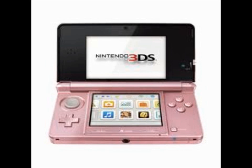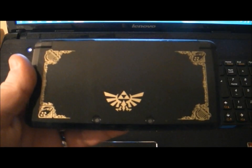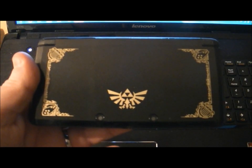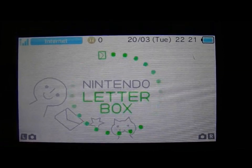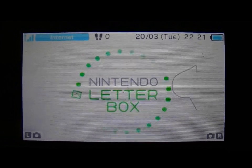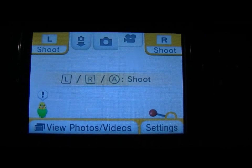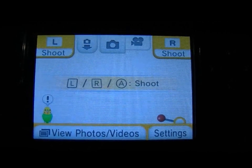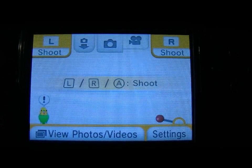Even a classic Zelda 3DS came out. The messaging system was updated with Nintendo Letterbox, and the 3D camera was upgraded, and you now got a 3D video camera as well.